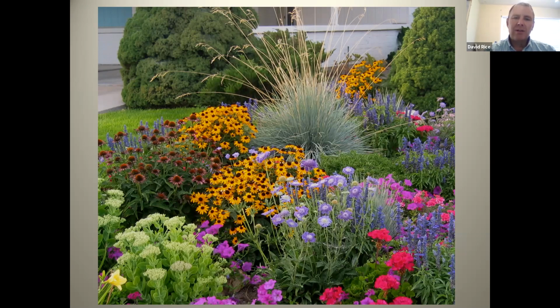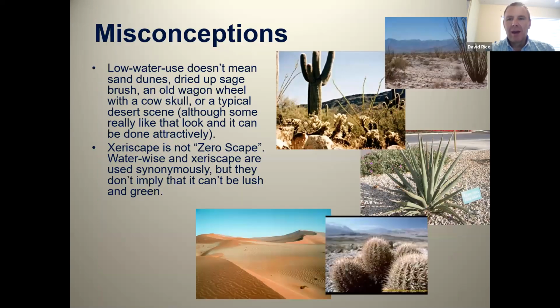But perennials are great plants, with a wide range of color, height, texture, variety of interest, size of flowers, you name it. You can find anything to meet your needs for a landscape with perennial plants.